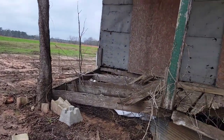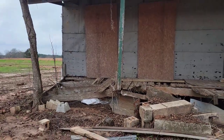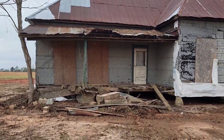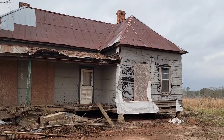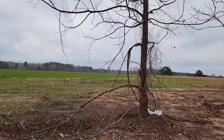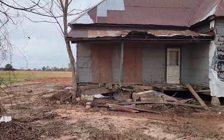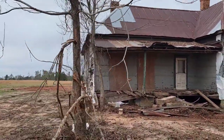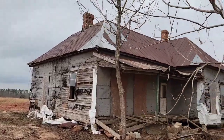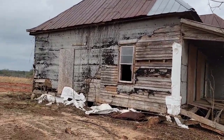As you can see, the porch, there's nothing left of the porch here. I'll back up so I can get a picture of the whole house in here. And her father owned all of this land. He owned all of it. And here comes the rain. Kind of holding it a little off, but it doesn't look like it. Just gonna do a walk around the house real fast.